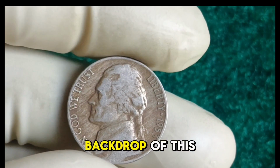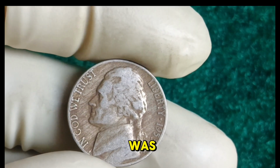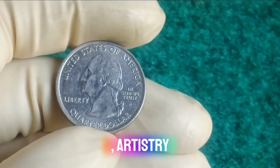The historical backdrop of this coin adds another layer of interest. In 1953, Dwight D. Eisenhower was president. The Korean War had just ended, and the United States was entering a new era.